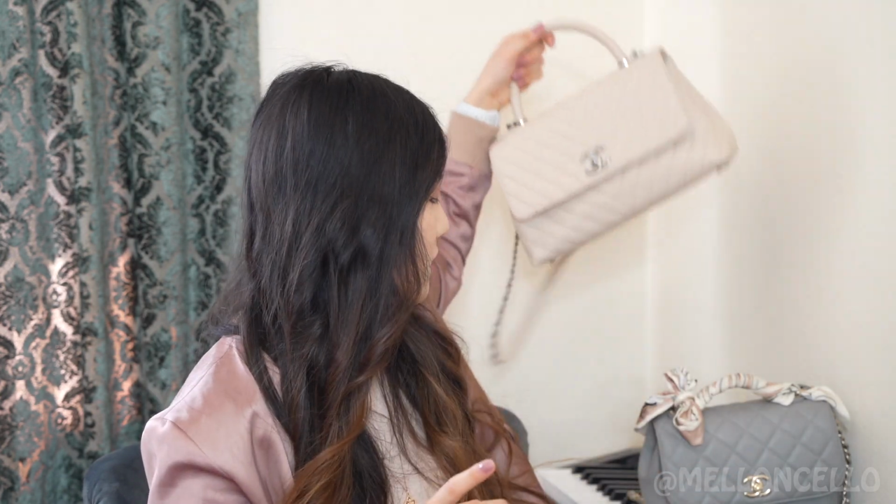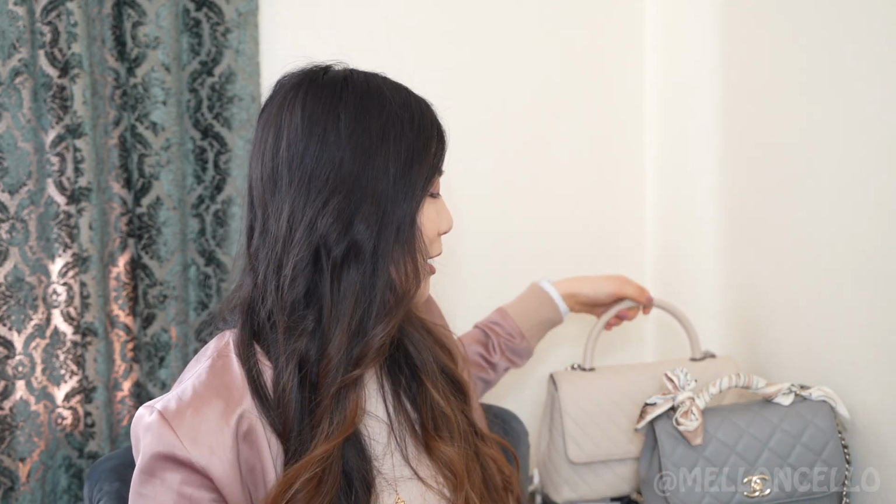So I bought this bag, off the top of my head, tax-free. Actually, both of these were bought tax-free, which is why it's great options for you guys considering a Chanel bag to collect. This bag I got tax-free for $2,750, but it was full price for about $3,150 at the time. And that was 2019 that I bought it, if I remember correctly. So I think nowadays these are going for retail 3,600 odd.